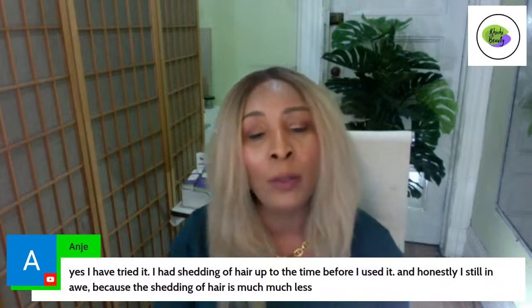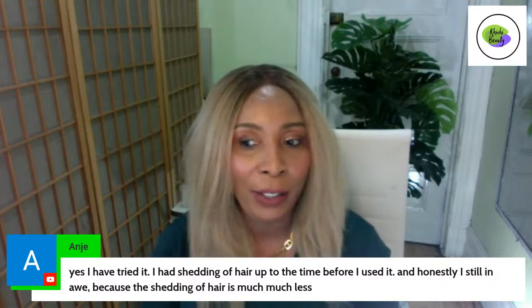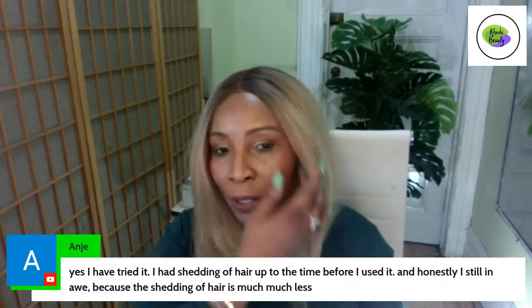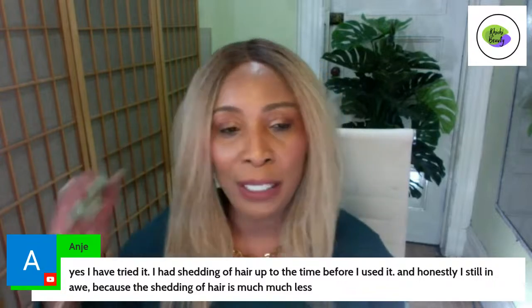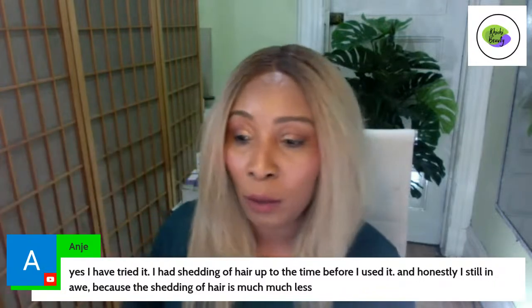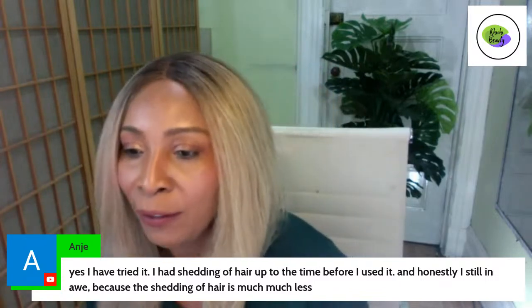And I'm telling you that with continuous use, you're going to be blown away. A lot went into making that shampoo and conditioner. So if you have it at home, try it, guys. Don't sleep on it. Don't put it to the side. Don't look at it just because it looks pretty. Use it to get the result.